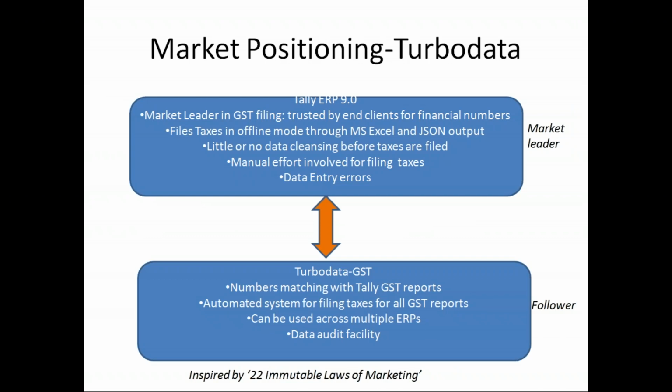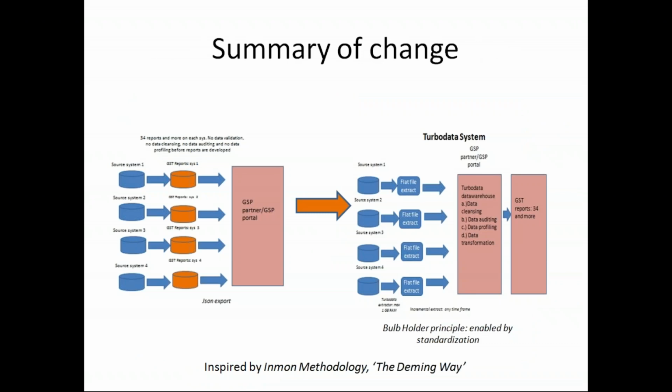So how is it different from any other ERP? For example, Tally ERP is a market leader, right? And people are filing taxes either offline or through MS Excel or JSON output. There is very little or no data cleansing before the taxes are filed, and there is manual effort involved in filing the taxes. There are data entry errors. And in our case, the business logic is matching with the Tally GST reports. There is an automated system for filing of all the GST reports, and it can be used across multiple ERPs, and there's a data audit facility. So we are sort of followers, and we are taking it up from there.